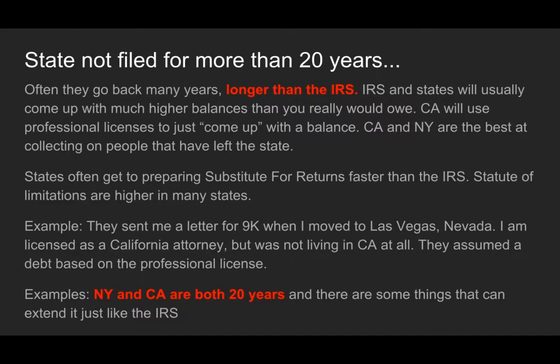So here's an example. They sent me a letter for $9,000 when I moved to Las Vegas, Nevada. I am licensed as a California attorney, but was not living in California at all. They assumed a debt based on the professional license. So in 2011, they literally sent me a letter, said, hey, you owe $9,000 because the average attorney in California makes $90-some thousand, and this is what we think that you owe because you didn't file here. Well, I didn't need to file there because I was in Nevada. So I actually had to send them a copy of my paperwork showing that I live in Nevada now, and then they took it off. Just on the collection statute expiration date, which is how long they have to collect, New York and California are both 20 years. And there's things that can extend it just like the IRS.